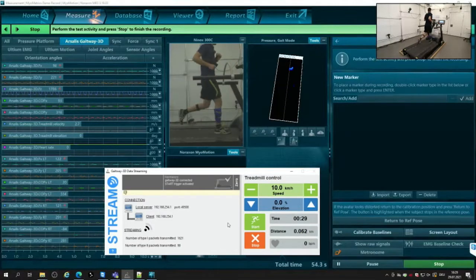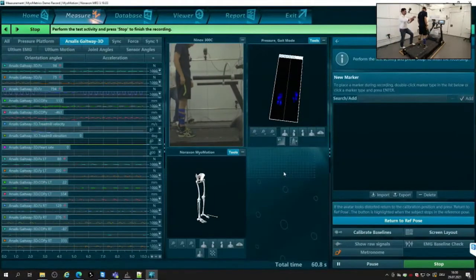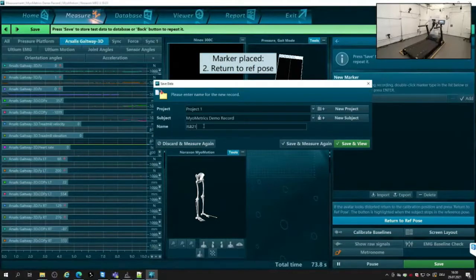Okay, Arvid, that's fine. I will stop the treadmill. We are stopping the treadmill now. And our last thing to do is that we have to detect the ref pose again. So he's going back to his starting position. I say return to ref pose and stop the recording.